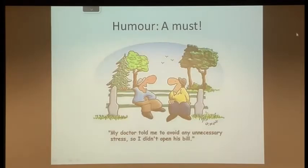Now, humor is really good for stress. We're almost toward the end, so look at this quote. My doctor told me to avoid any unnecessary stress, so I did not open his bill. So that's a little humor when you think about stress, because sometimes when we're stressed, we forget to laugh, we forget to play, we forget to have fun. But through laughter and through exercise, it helps to get rid of a lot of the depression and tension that's on the immune system.